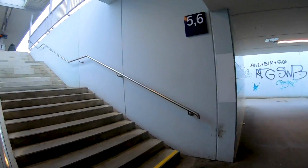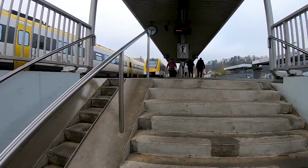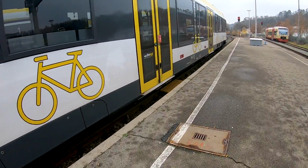It has the typical bwegt design. Bwegt, that's the corporate identity of all trains in the southern German state of Baden-Württemberg. It doesn't matter which company the train belongs to, they all need to have this design.